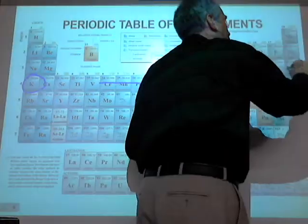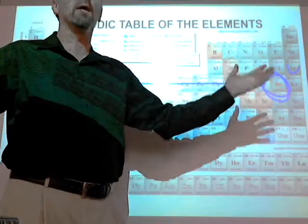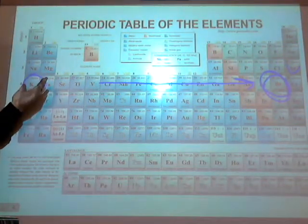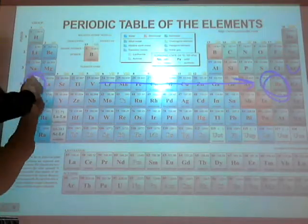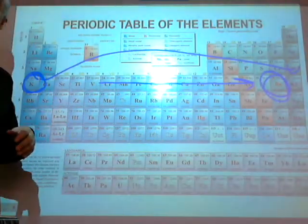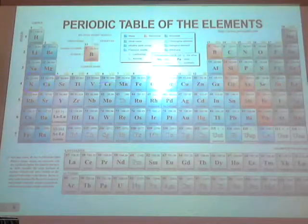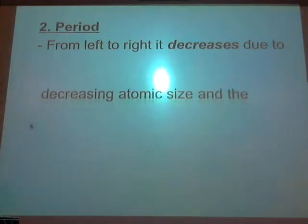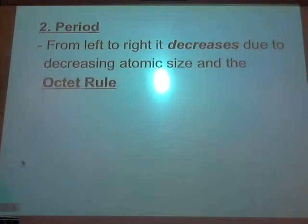The guy who's got the biggest smile was going to be a guy in group 8 because they're done. They're happy. They've got exactly what they want. Guys over here, it doesn't really matter. If he loses an electron, it's not going to hurt him much. As a matter of fact, it'll help him. He'll drop down and become like argon. All right? So basically, as I go across, there are two reasons. It decreases due to the decreasing atomic size and something called the octet rule, which we already talked about briefly in the last chapter. I just kind of mentioned it, but didn't really do a lot with it. I told you this chapter we'd do a lot with it, and we are. And in the next chapter, we will again. It doesn't go away.